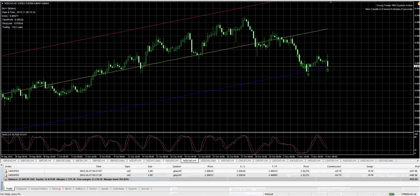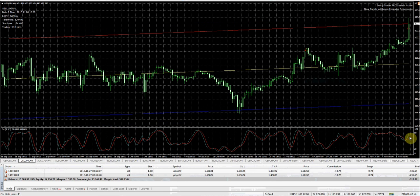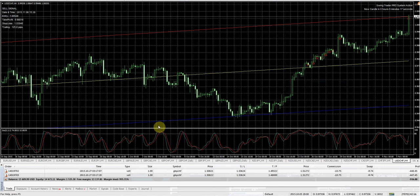USD Swiss franc. See where that is. Here's USD Japanese yen. That was another one. That one's also not ready. All right, let's check out GBP USD. I believe that was the last potential that we had.